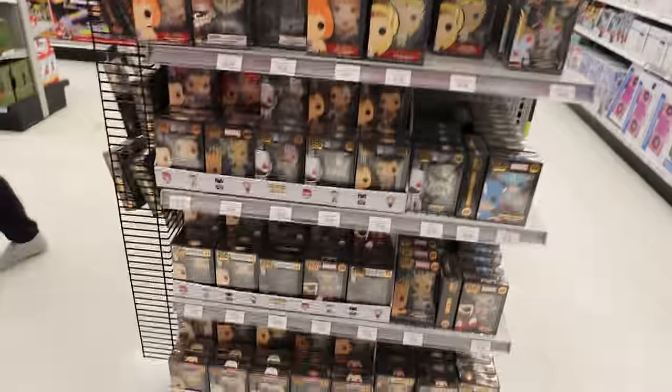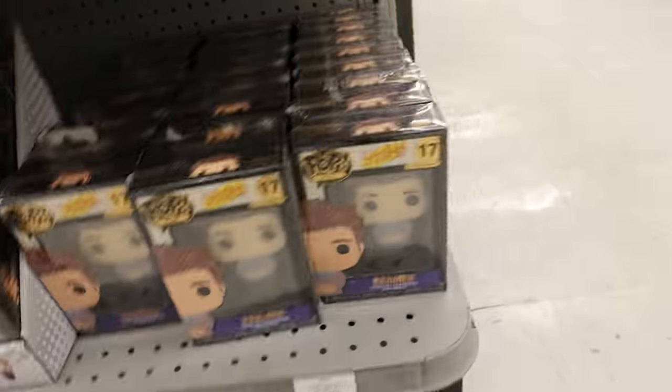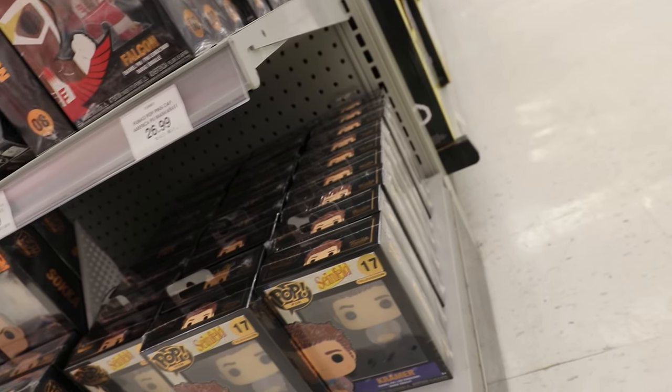And then in terms of the Pop pins over on the side here, a lot of these are the exact same ones that we see all the time. But I did notice they got one new one, which was down here, and it's the Kramer. And I don't know if there's a Chase for this one, but if there is a Chase, they probably have it.